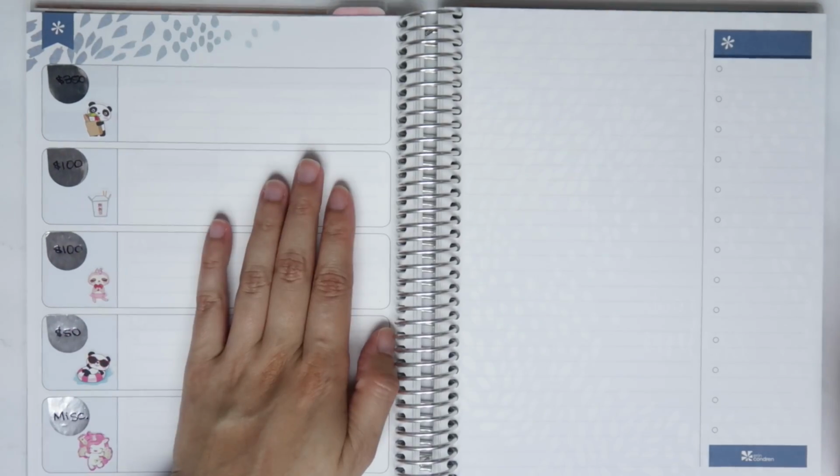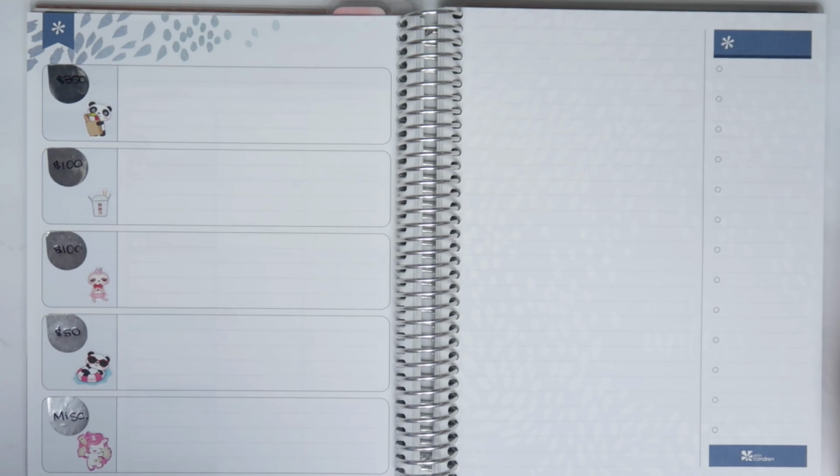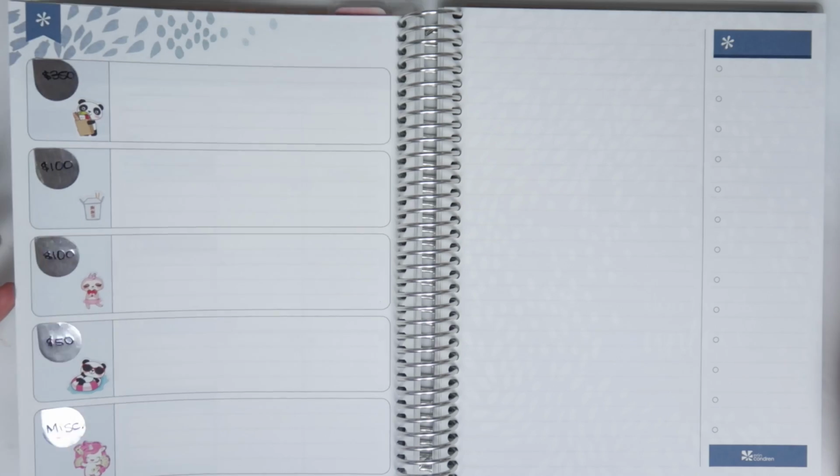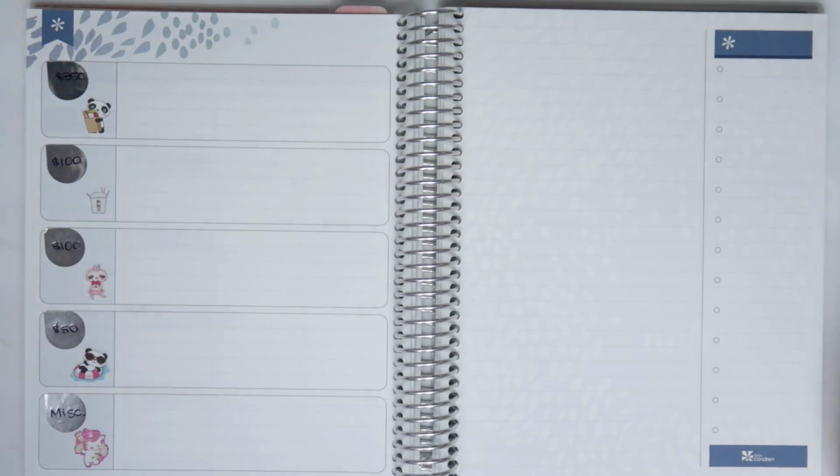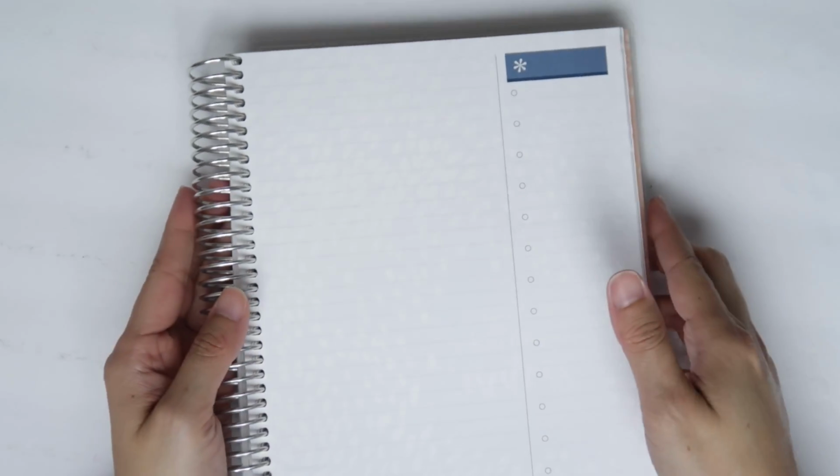But for now, this is how this page is going to look, because obviously July hasn't started and I don't have anything to fill in. And I actually really like that. I think it looks super cute with little teardrops. And I like adding little character stickers. I just think it adds something. I feel like if it's cute, it'll actually make me want to use it, and I just like it like that.